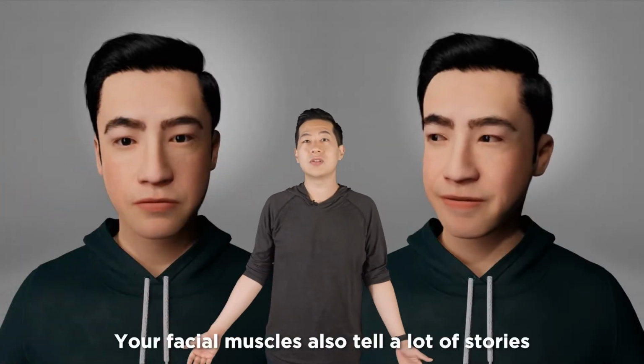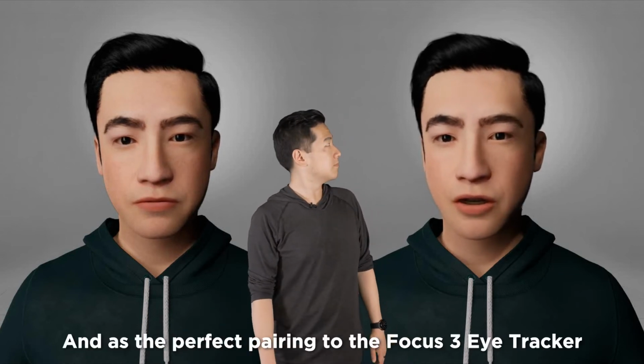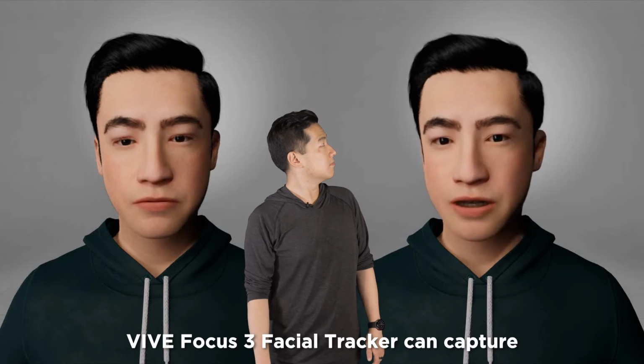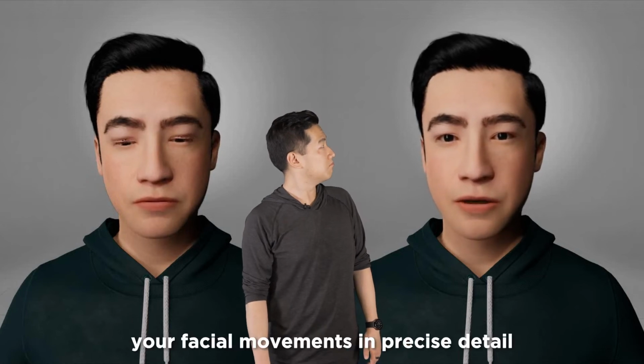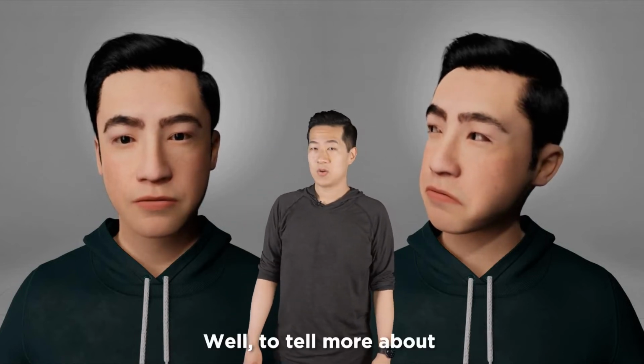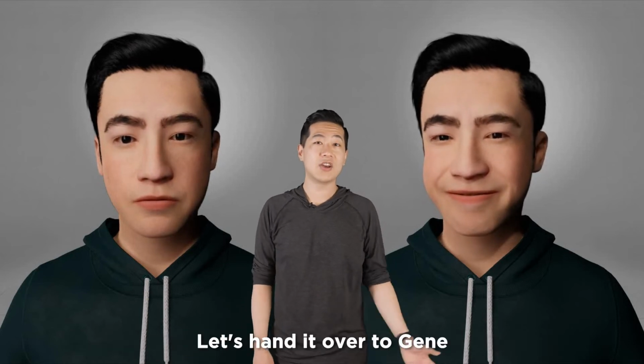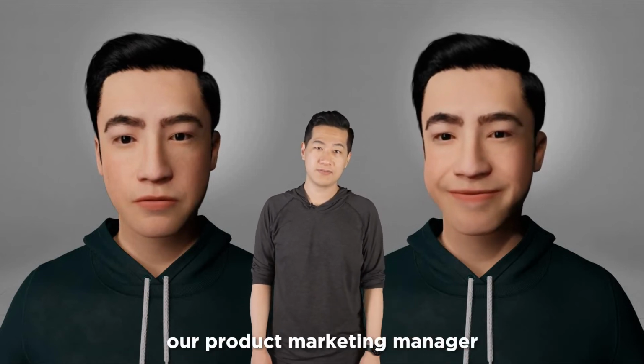Your facial muscles also tell a lot of stories when it comes to communication. And as the perfect pairing to the Focus 3 eye tracker, VIVE Focus 3 facial tracker can capture your facial movements in precise detail. I'm just like this real-life replica, right? Well, to tell more about the behind-the-scenes story of VIVE Facial Tracker, let's hand it over to Jean, our product marketing manager.